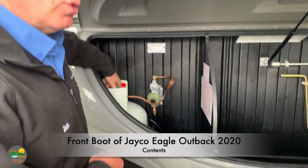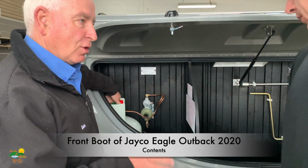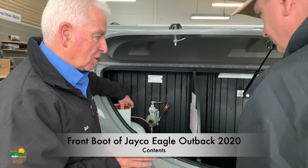Gas bottle, okay, full, turned on. Always turned off before travelling. Okay, cool. So you're now turning it on. I'm now turning it on because we're going to go through everything.